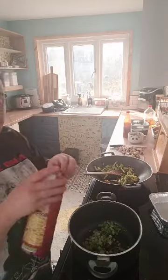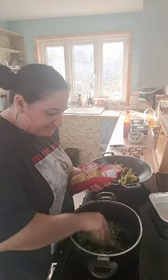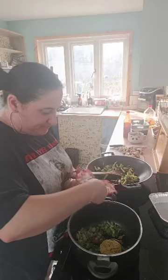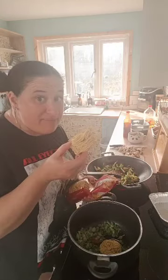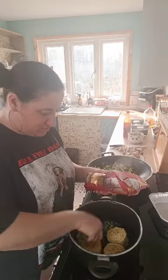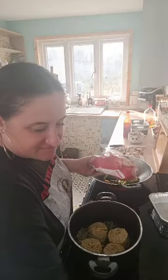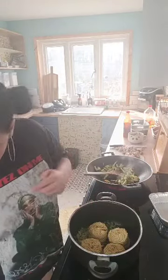And then we're going to place all this in here. Look at this. Now I mean they go huge. Absolutely huge. You get the flavour of the spring onions. Nice bit of chili going stuff.